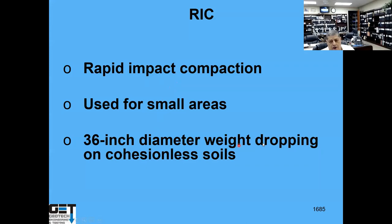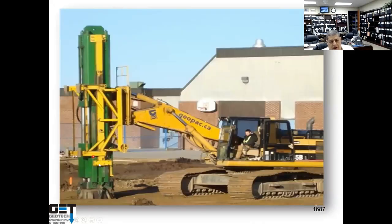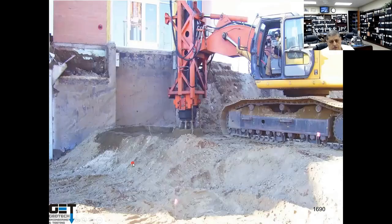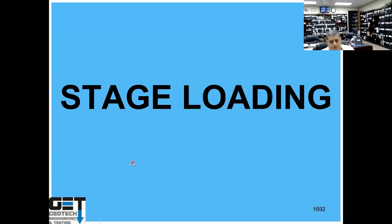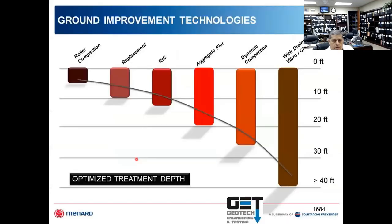It's a 36 inch diameter weight dropping on sandy soils. You compact it with that, increases the bearing capacity, decreases settlement. It's a device, you just bang it into the soil. It compacts the sandy soils. You can get into stone columns, goes up to about 40 feet. Dynamic compaction, wick drains goes all the way down 120 feet or so for clay soils.